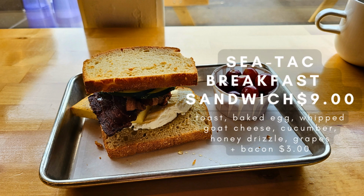The addition of bacon added a savory element that helped to balance out the overall flavor profile. Don't miss out on this scrumptious culinary experience.